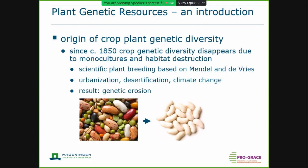As a result, we saw that diverse land races that were in fact the raw material for the breeding process were being replaced by the result of the breeding process. So that process was destroying its own raw material. And luckily, and that was also mentioned this morning, some people realized that.